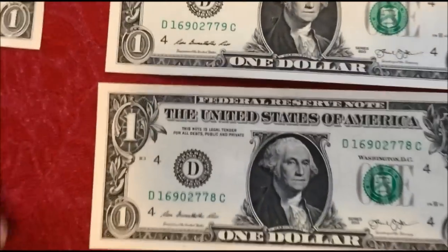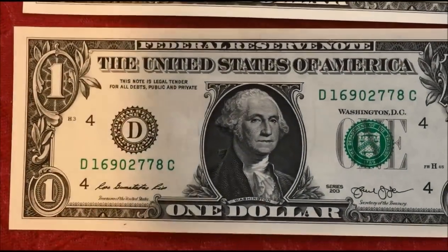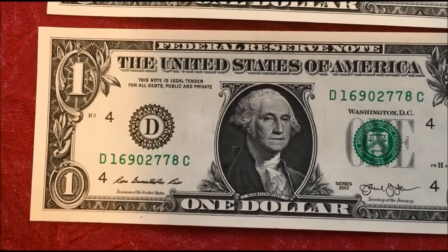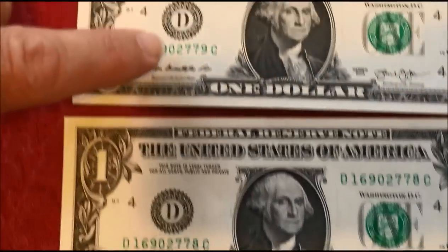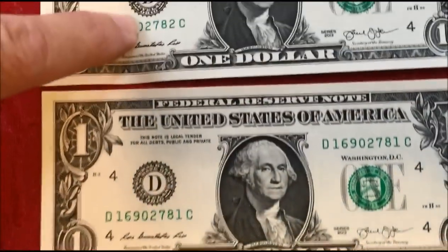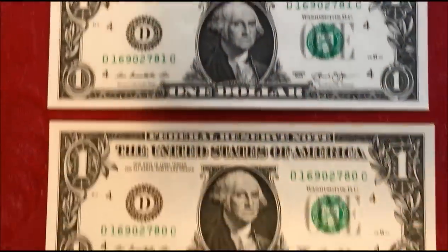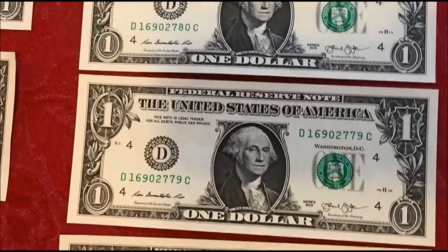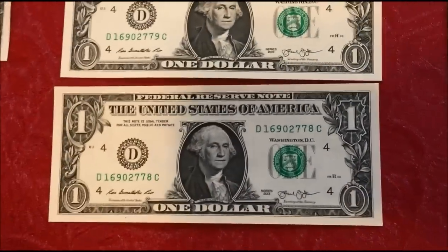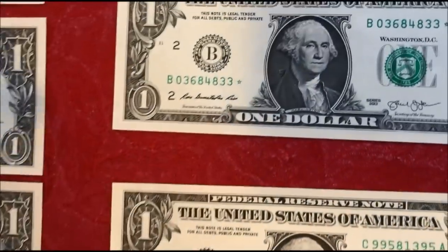Same thing here. This happened a while ago. This last one just happened this past week. This one is 778, 79, 80, 81, and 82. So that's the longest numerical sequence we've got of cut singles. Again, nothing out of the ordinary, just normal everyday circulating singles.